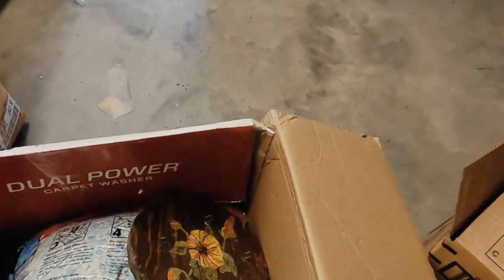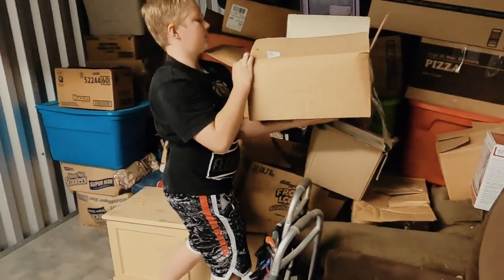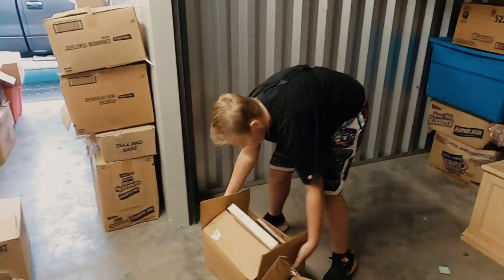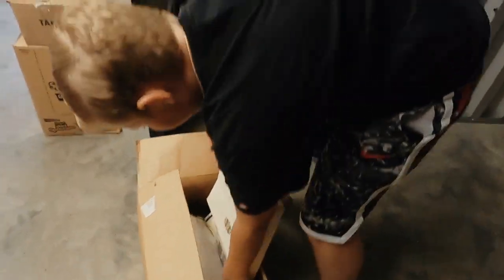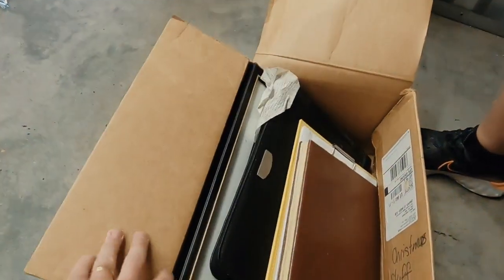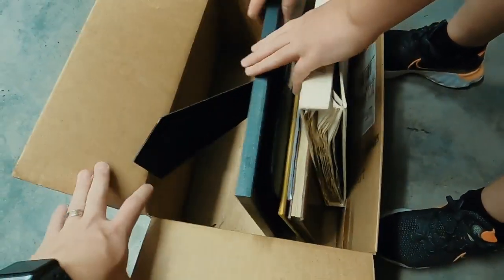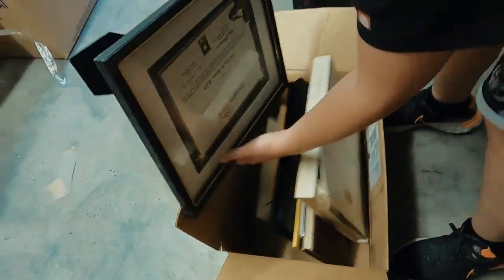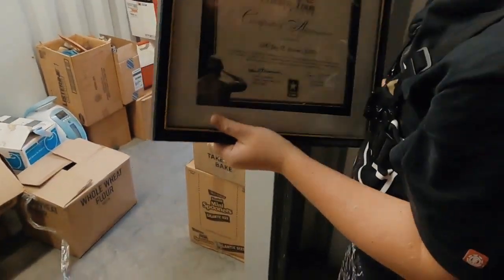Can't wait to get to this. Let's move this first. What is that, just a key hanger? Something like that. Ooh, this is a little heavy. At least we're not even halfway done, so that's good. Maybe there's some decent stuff. Some records? Yeah, a couple of them. Nothing really. What's that picture frame of? Freedom Team.